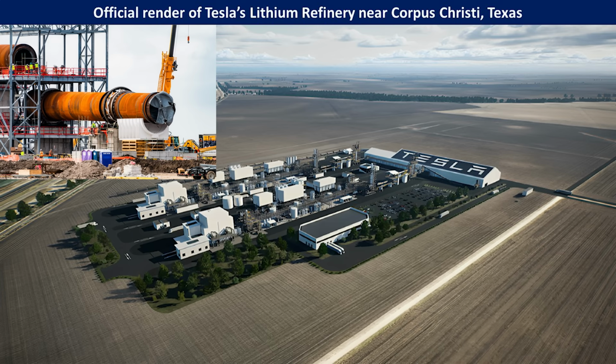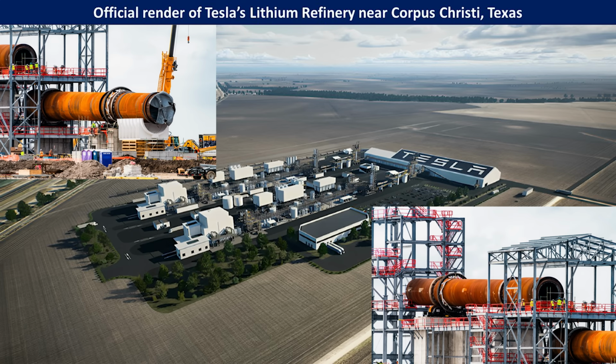For today's intro, I want to give you a brief update on what is going on with Tesla's lithium refinery plant near Corpus Christi, Texas. Now, thanks to John Cargill of Ground Truth Picks and also Felix Schlang from the What About It channel, we got some new images that show the state of construction of the main plant.